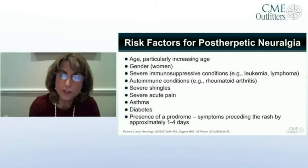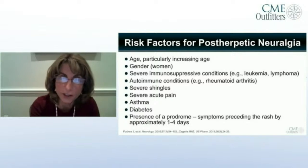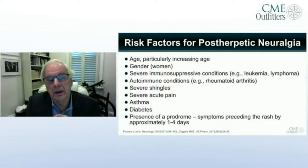Thank you, Tony. I think that is such a big pearl. The presence of prodromal pain predicts post-herpetic neuralgia. Can we concentrate on that for just a moment? And I have a question for you as a family doctor, actually, which is, if a patient has horrible pain, should we be giving them a dose of corticosteroids? Has that been shown to be helpful?